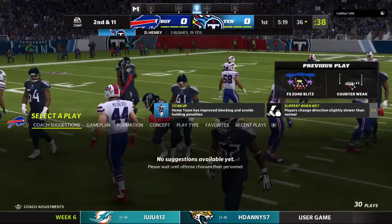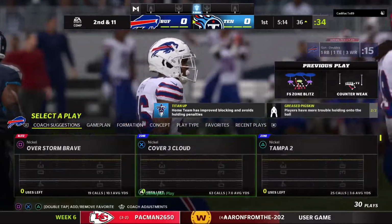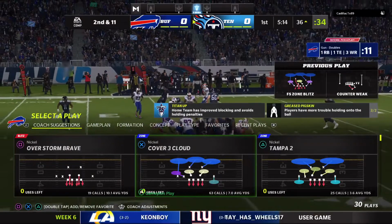Officially, it's a 1-yard loss. That's going to bring up 2nd and 11. Nice play right there to stop him behind the line, but I want to see how this defense continues to play him here in the first half.